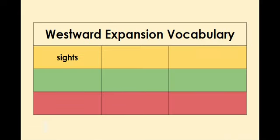Again, let's review our Westward Expansion vocab word. I'll say the word, you repeat it after me. Sights. What does the word sights mean?